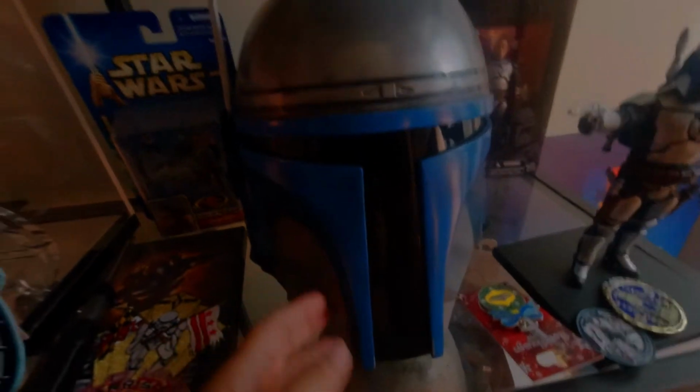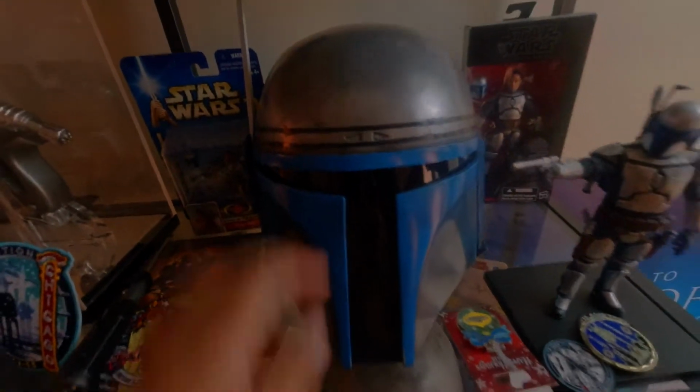This is my helmet, my love, my Jango Fett helmet. I love it. Oh, can you hold it? You know what Jango's are? So this is my Jango Fett helmet. It's signed by Temuera Morrison somewhere. Where did he sign it? Probably point the light. You can see it right there. He signed it right there. Yep.